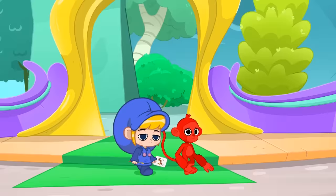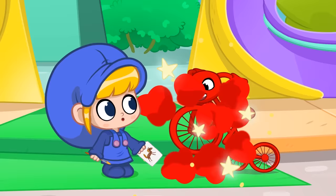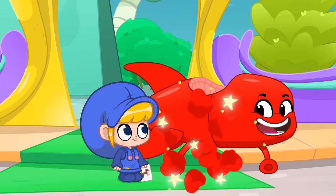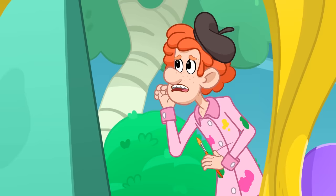We have to find something very interesting. Our painting has to be the most special of them all. No, Morphle. It has to be extraordinarily special. I know. Morphle, morph into a rocket. Oh, no. What are they going to paint up there?